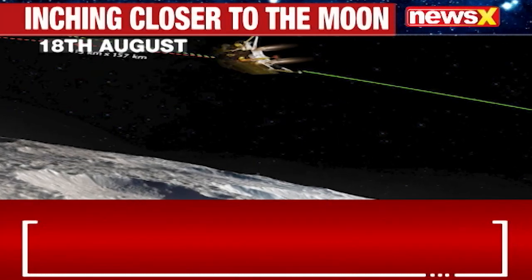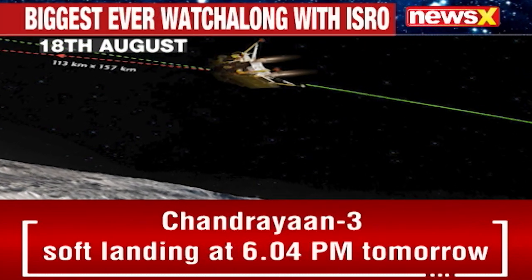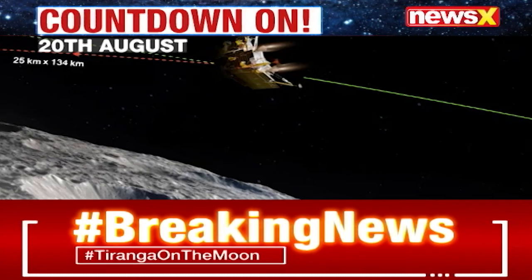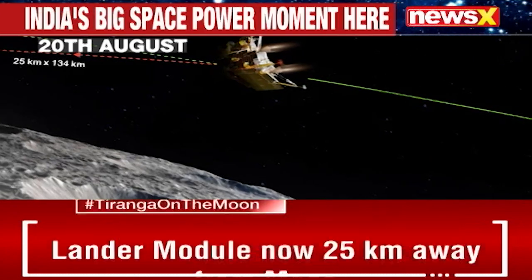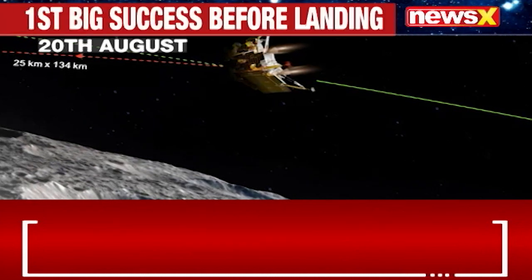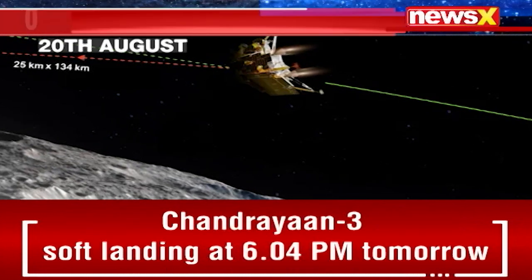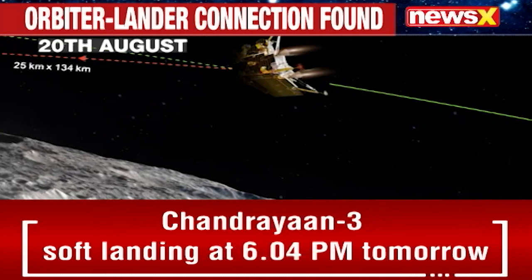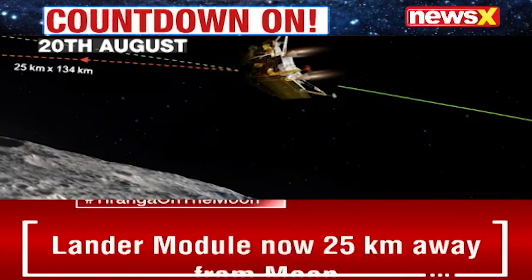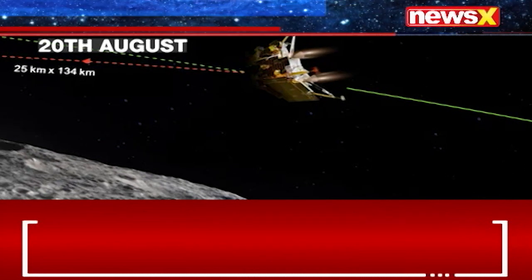On 18th of August, the lander completed its first deboosting operation that reduced its orbit to 113 km into 157 km orbit. At 1:50 hours on 20th of August, the second and the final deboosting operation successfully reduced the lander module orbit to 25 km into 134 km. The module would undergo internal checks and await the sunrise at the designated landing site. The powered descent is expected to commence on 23rd August around 17:45 hours.